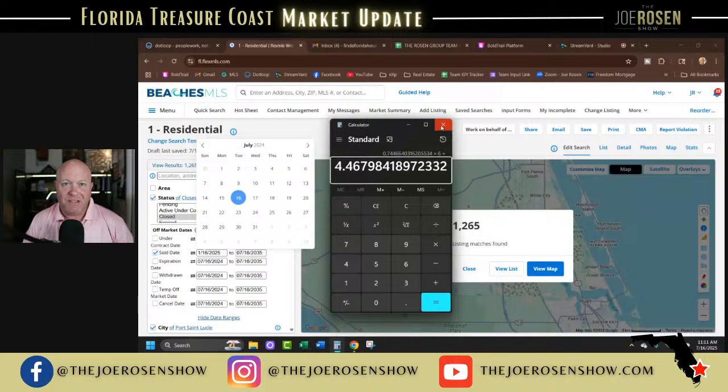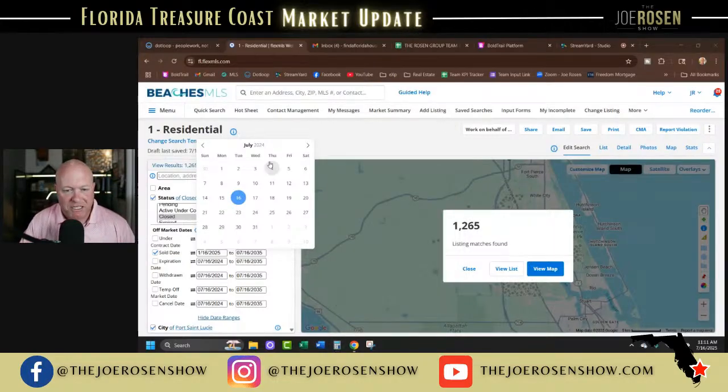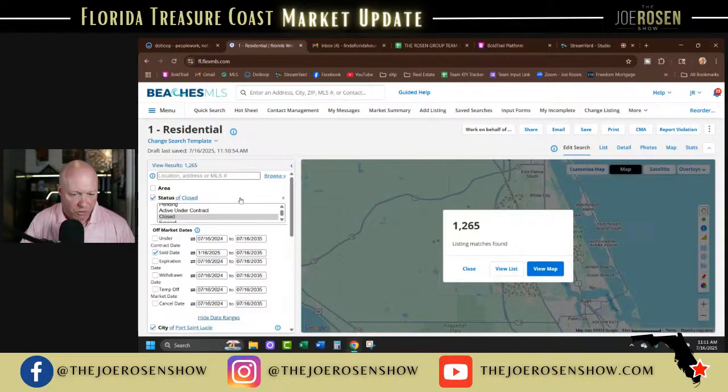Much different than the HOA markets, the condo markets, the townhouse markets. Much tougher. And I want to break this down. So right now we're looking at 4.47 months. Let's start breaking it down by those price points and see who's getting hit and who's doing great.